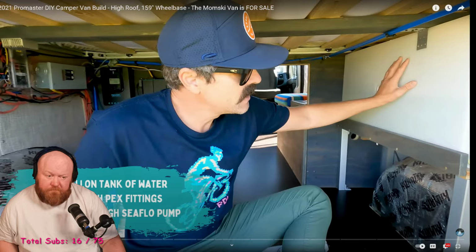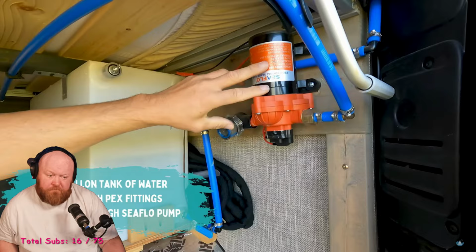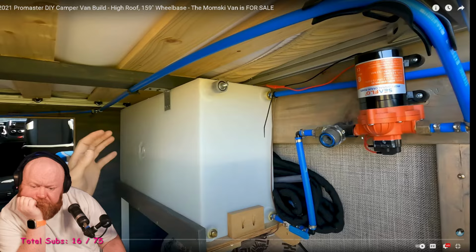Okay, now let's start with the water system. We've got a 25-gallon tank of water in here, and what I've done is just pipe all that with proper PEX fittings, running it through a C-flow pump with a little bit of a filter strainer, and this is what powers the sink. Super simple. There's nothing extra.